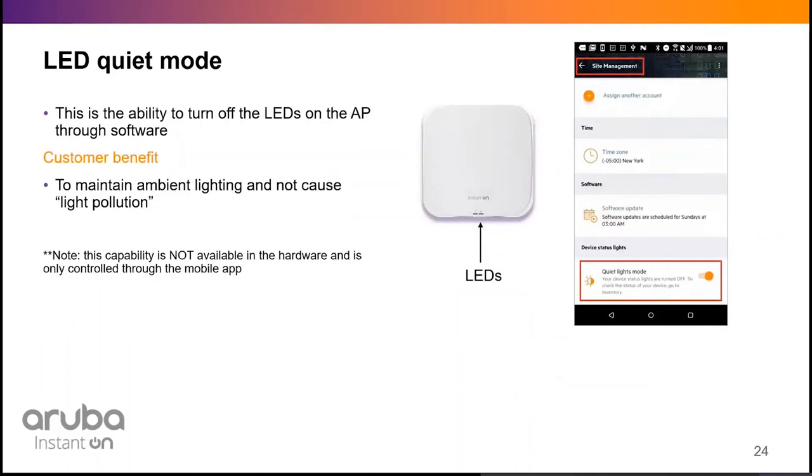And LED quiet mode, no? So ito medyo naging nahiwagaan din ako. But ayun, some customers don't want to see LED lights flashing, no? So example of businesses na experience natin ito is from the hotels, no? Particularly on their hotel hallways. And to maintain then yung ambient lighting and not cause light pollution. And it's only controlled through the mobile app, not on the hardware itself.